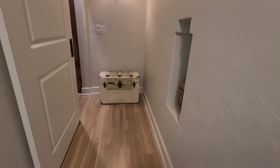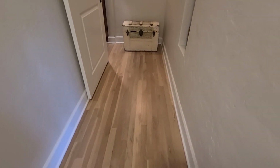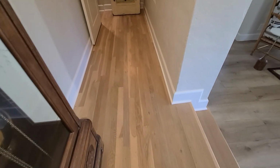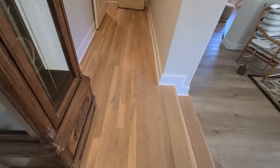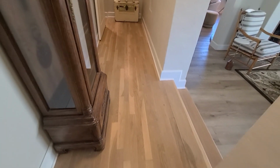And then these floors look so good. Our guys did such a good job of sanding and refinishing these floors, and then the color complements the luxury vinyl plank in the living room.